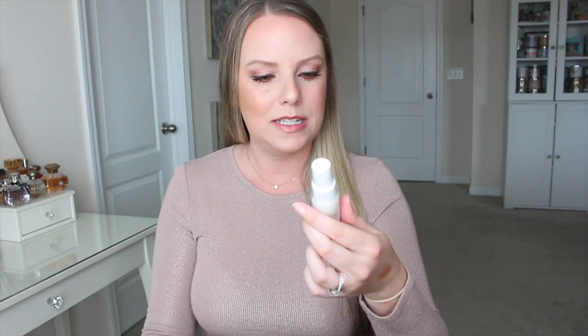So the first thing I have is the Wen leave-in conditioner. This is an itty bitty bottle. I've used this before. I do really like it. Wen products are really expensive though, so I haven't used anything other than the little samples that have been sent to me, but it is one of those products where maybe one day I'll buy full size, but this is a really cute little travel size. It's 0.84 fluid ounces.